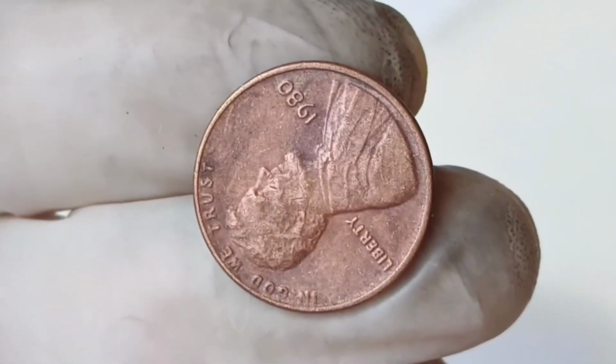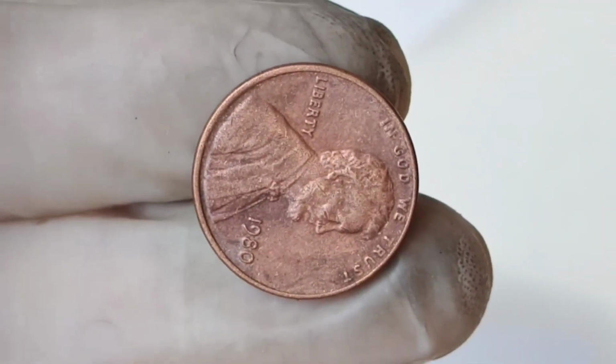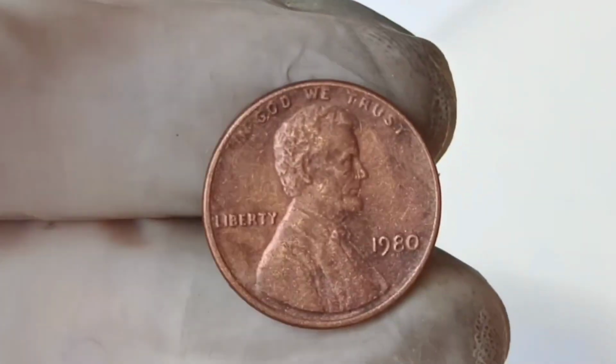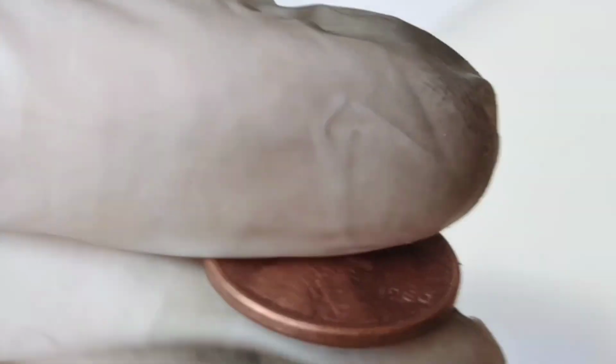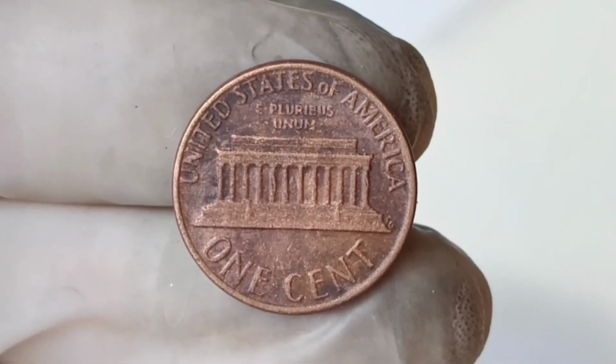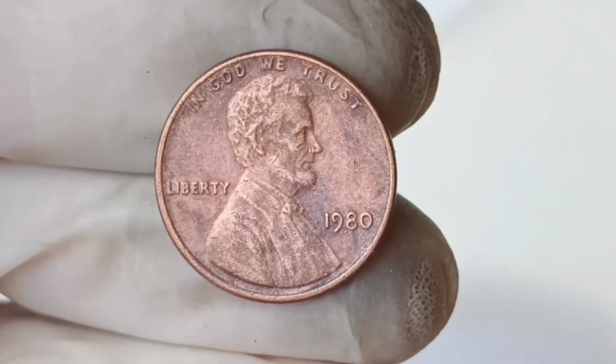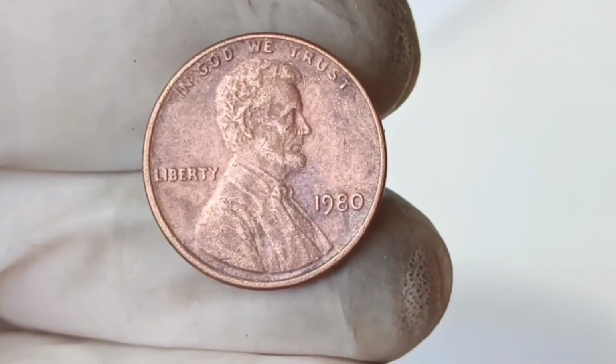An off-center strike on a coin is pretty rare on its own. But the 1980 penny took things to the next level. Imagine finding a 1980 penny where Lincoln's face is missing or where part of the Lincoln Memorial is entirely cut off. That's exactly the kind of error that can make a coin worth millions.